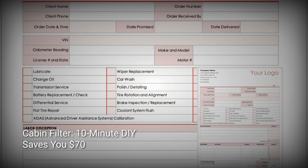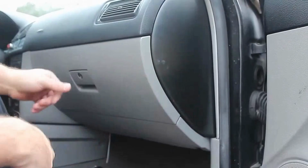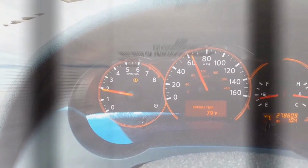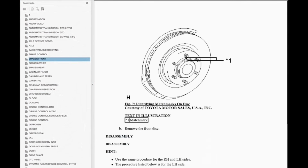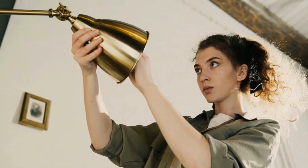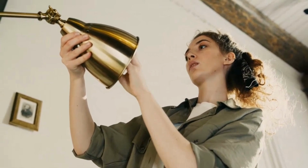Combined, these 3 hacks can easily save you $400 to $500 per year. That is not theoretical. That is math, based on what shops actually charge versus what these tasks actually cost when you do them yourself. None of this requires being a gearhead. None of it requires special equipment. None of it risks damaging your car if you follow basic instructions. These are the maintenance equivalents of changing your own light bulbs instead of calling an electrician.